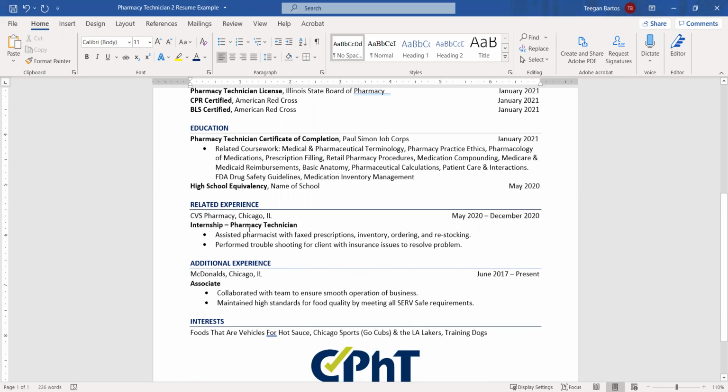So assisted pharmacist with fax prescriptions, inventory ordering and restocking, perform troubleshooting for clients with insurance issues to resolve problems.